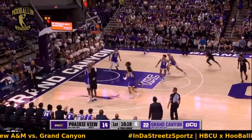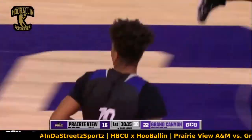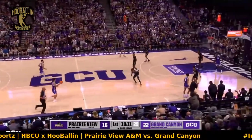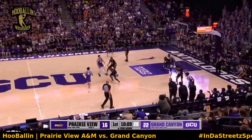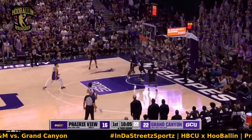Good work by Jalen Blackman on that. Wide open lane, but draining from outside is Gambrell Jr. Yeah, that was a pretty looking shot right there. Just that left and right wing area was something that they really accentuated in the pregame warm-ups.